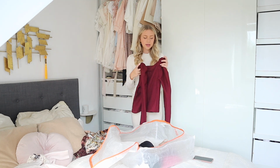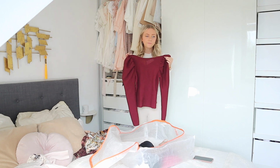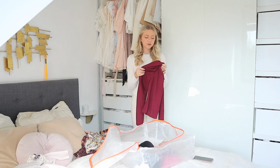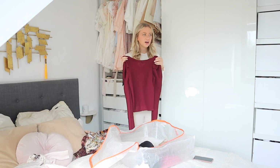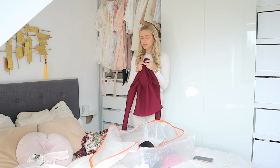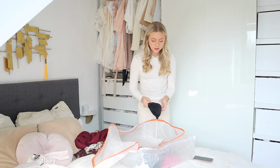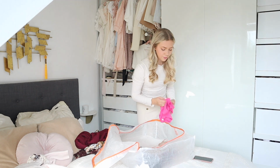And then I've got this as a top, and I remember I didn't even pick this up last year. But do I really want to give it away? Because I know red is going to be the color of the season, and it is nice for Christmas time. So maybe I'm just going to hold on to it and see if I wear this. And then there's another sports bra in here that I'm not going to wear anymore. This top can definitely go.